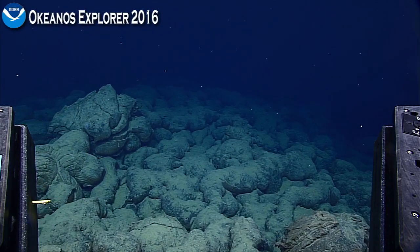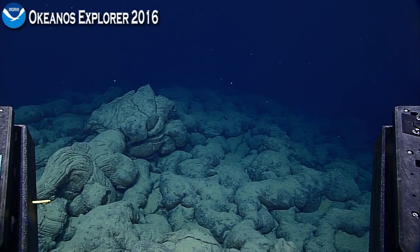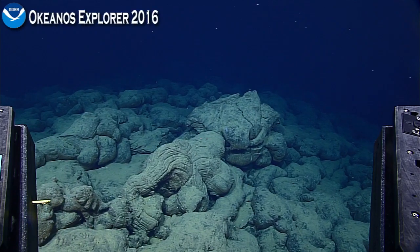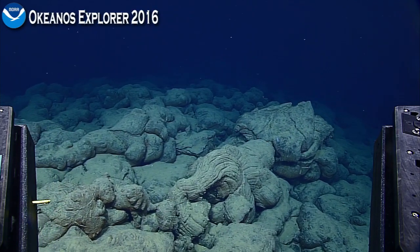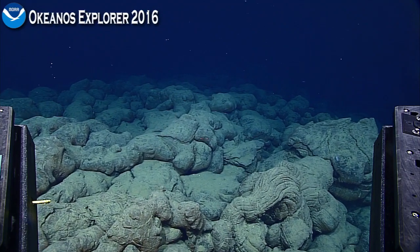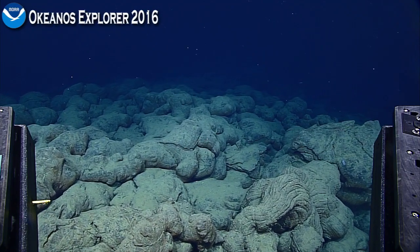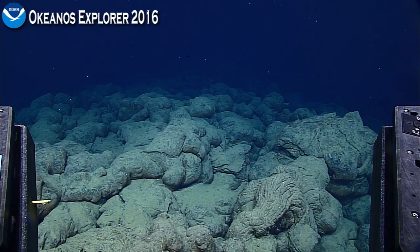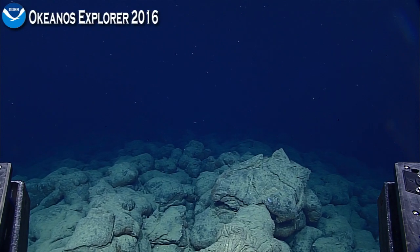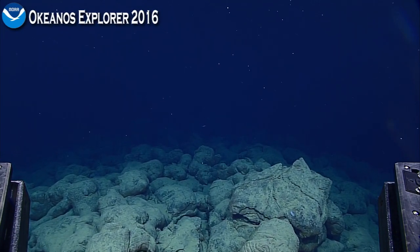Ooh, look at these nice big pillows up here. We've got a bunch that look like they had multiple pulses of eruption, where it started to erupt, extruded from the seafloor and then cooled, quenched briefly, and then poof, another pulse came through and probably broke through another part of the crust.